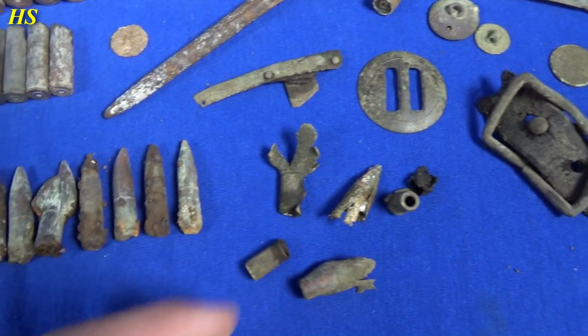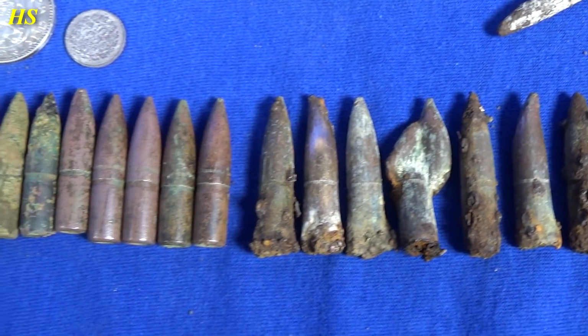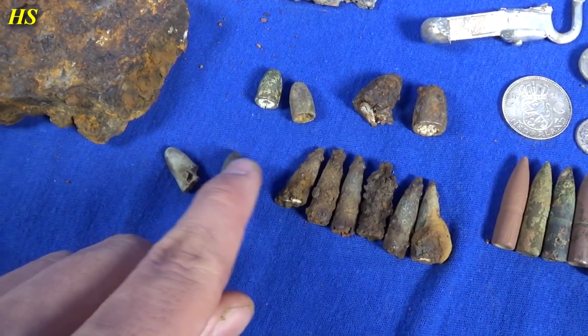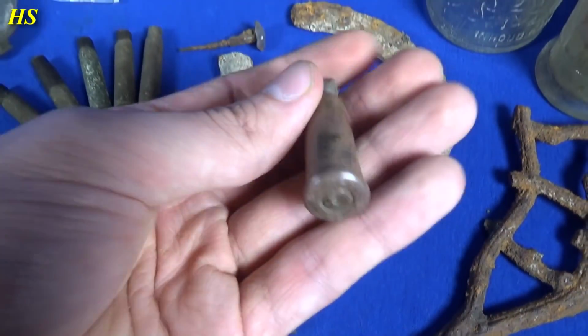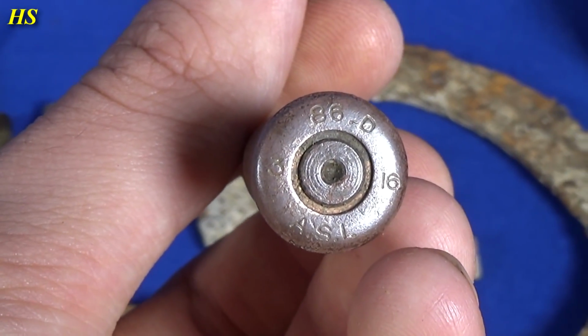Some exploded bullets. Some more bullets right here. Found quite a few of them. Some of them are in really good condition. Here's some small bullets, very bad condition. M1 carbine bullets, 9mm, 45. 2 French Lebel shell casings. This one is actually from World War I. Right there on the right, you can see the date 1916.